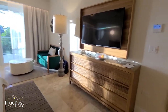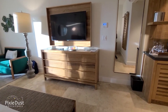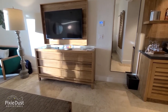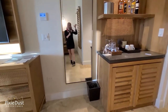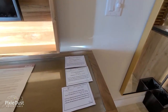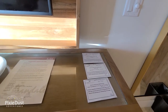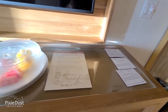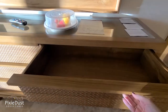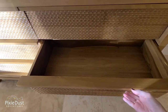Let me turn around here. Really nice big screen TV with the dresser under it. There's some welcome fruit there in this club room. Those drawers are open, they're empty so you can store things in them. And we have here our club concierge made dinner reservations for us at our request. So we're going to be trying Bombay, Tokyo Joe's, and Royal Thai, which is the restaurant out on their private island. But see, these are just drawers. So if you want to unpack, lots of room for your stuff. Unpack. Stay a while.